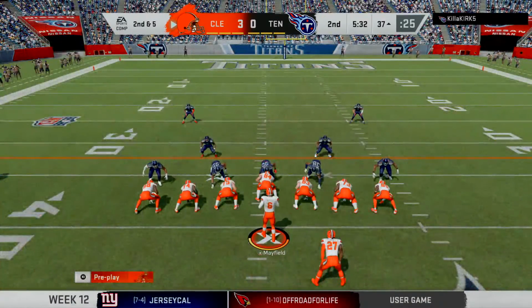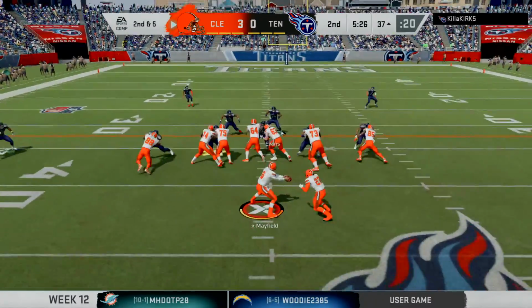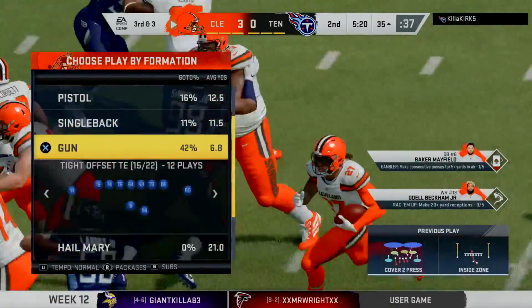The first down run got 5. Here's 2nd and 5. Big stop, G. Big stop. Let's go. Check 99. Mayfield gives this one to Hunt. The tackle was by the Boston College product, Harold Landry.